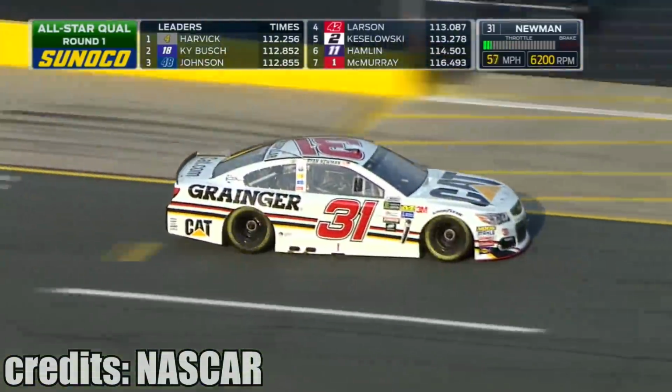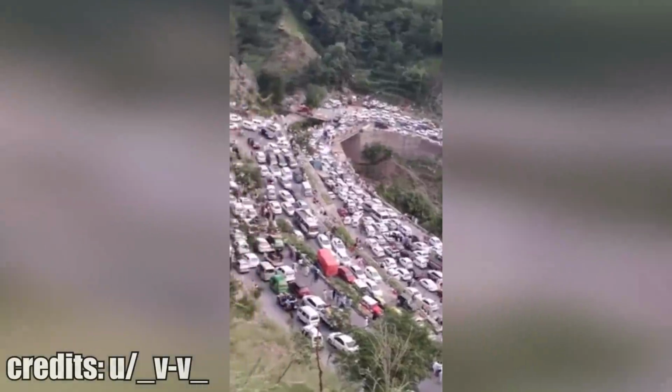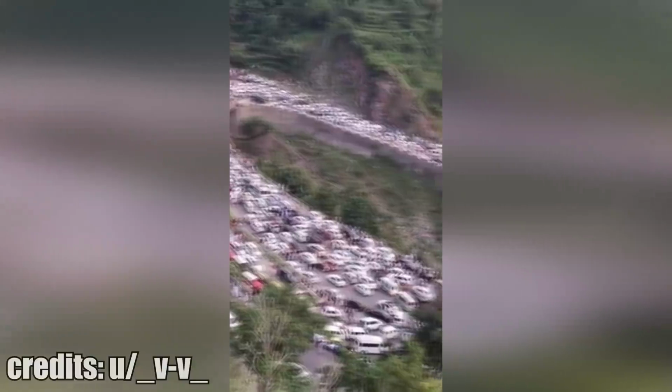Come get some. The next time you are stuck in a traffic jam, just relax and remember, it could be worse. For example, like this road in India that is leading to a mountain resort that was opened after COVID restrictions were lifted.